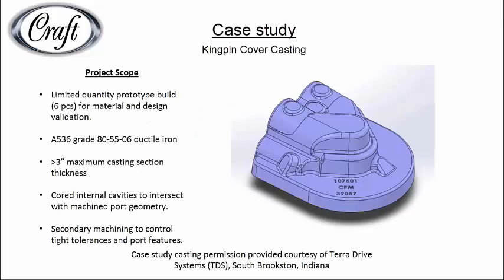Here's the casting we have been presented with. It's a fairly heavy sectioned 8050-506 ductile iron sand casting. The final part will have a number of machined surfaces, ports, and cavities, some of which will connect to internal core passages. The total number of finished machined castings for purposes of this prototype project is 6 pieces. That's the life of the program.